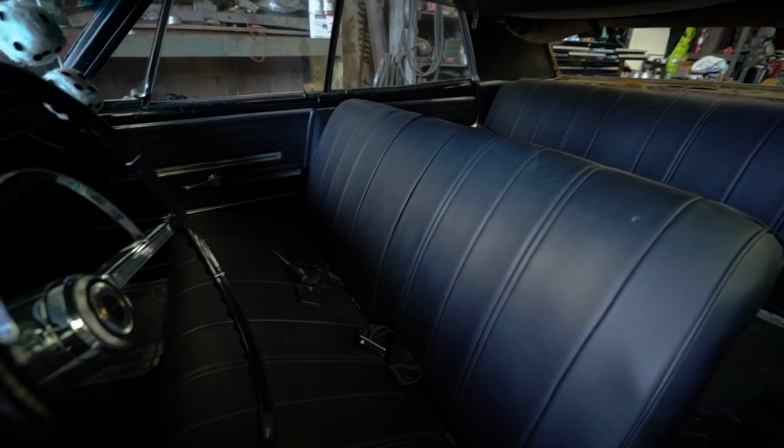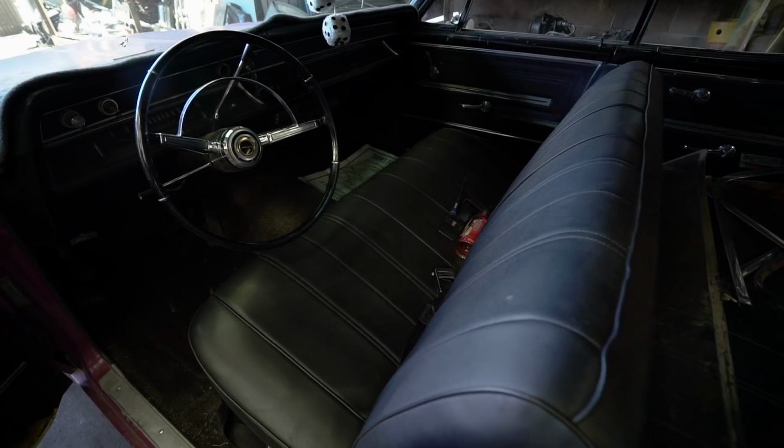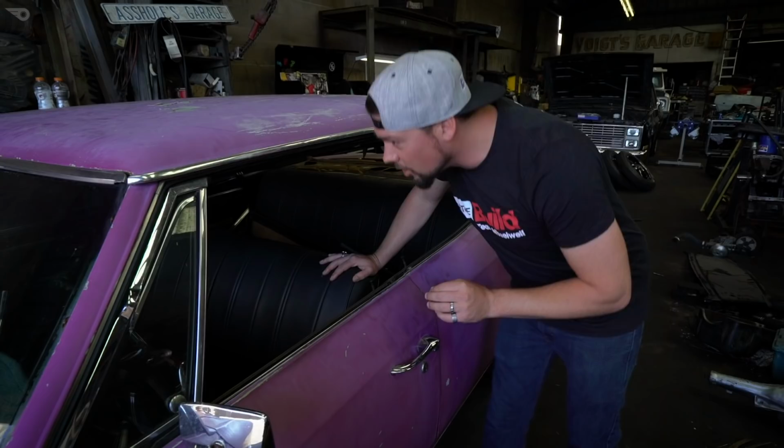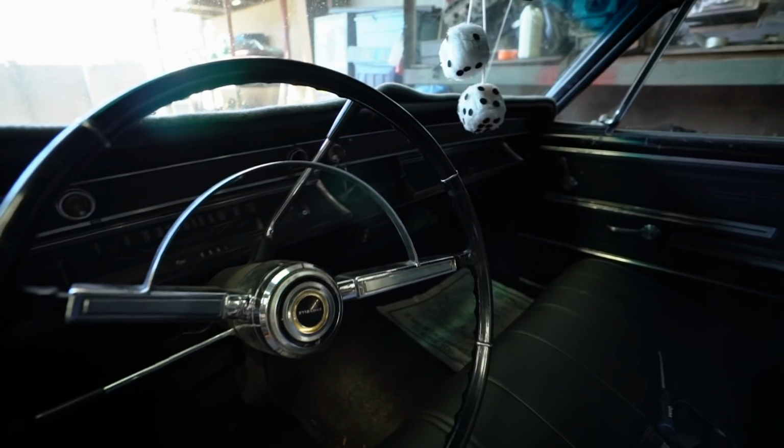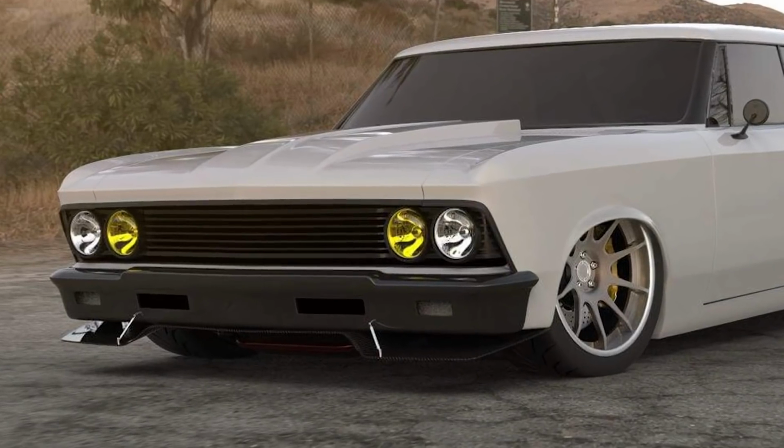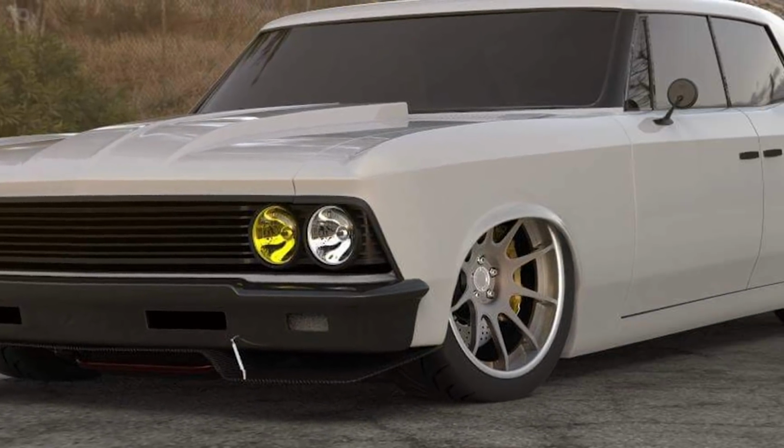The seats are in good shape. Not sure what we're gonna do there yet, but it definitely needs new carpet. And maybe some of those dingle balls that you see, maybe a nice fuzzy dash. I don't know. You never know what's gonna happen. We'll show you the rendering, see how close we can get to that.